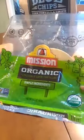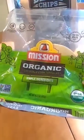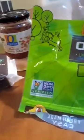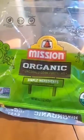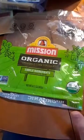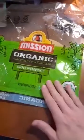Okay. This is my indulgence. And it is Mission brand. It's found in the refrigerated section. These are uncooked, organic, and non-GMO. They have both of those signs on there, tortillas. So this is like the flour tortillas that you put on the stove and it puffs up. It's amazing. It really does taste like a flour tortilla. It's a really good alternative.